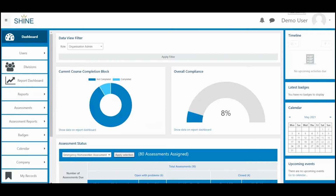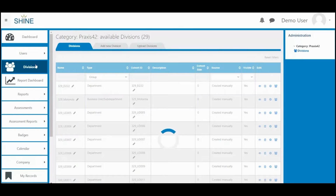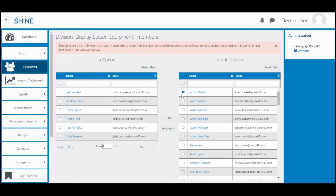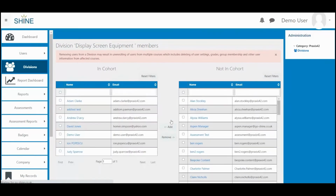Assigning courses and assessments is simple. You create training groups that hold one or a number of courses and add users into those groups. Users can be in any number of groups and courses or assessments can be added or removed as required. Allocations are real-time and dashboards update at both user and company level when assigned.